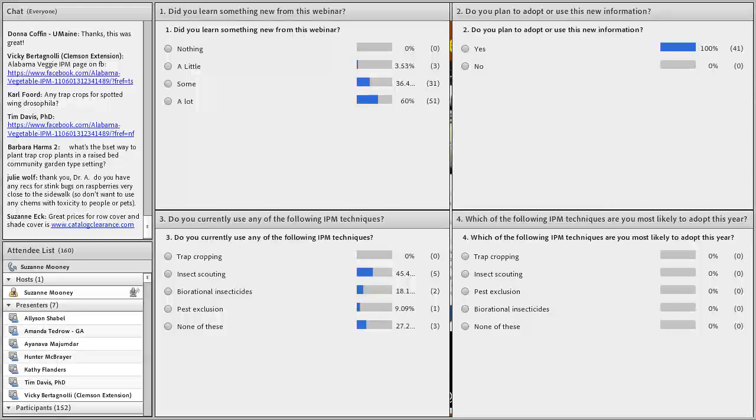One question is, what is the best way to plant trap crops in a raised bed community garden setting? That's one that I've come across myself. Again, I don't have a lot of experience doing trap crop studies in community garden situations, but I have some ideas. I think what we did at the Florence Community Garden, that picture I showed everybody, was we basically hand planted from seed in those raised beds.